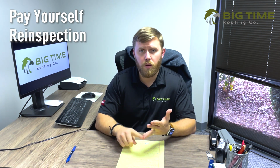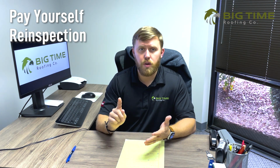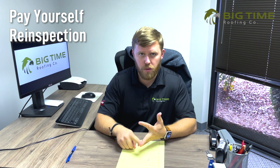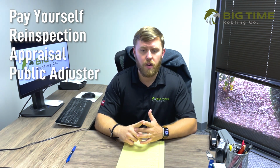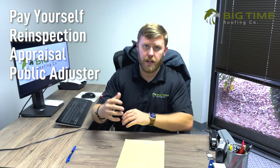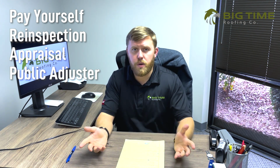If the claim is partially paid or denied, you have a couple of options. If it's partially paid, meaning say they pay for the back of the roof but not the front, you can either pay for the front of the roof yourself, you can file for a reinspection, you can take it to appraisal, or you could hire a public adjuster. And all of those would have to be explained in different videos because they're so in depth. But those are really your 4 options there.